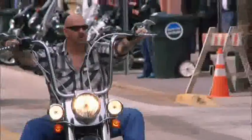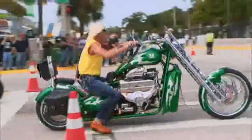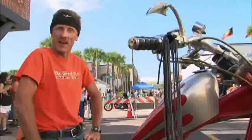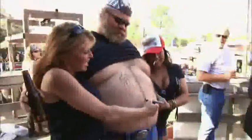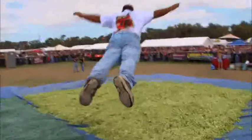It's a spring ritual like no other. You've never seen something before, you'll see it here. Take 500,000 motorcycles, add sun, speed, and skin. This is the best spring break that you could have. And you have a recipe for the biggest, wildest bike rally around. This is the place to be. This is Daytona Bike Week.